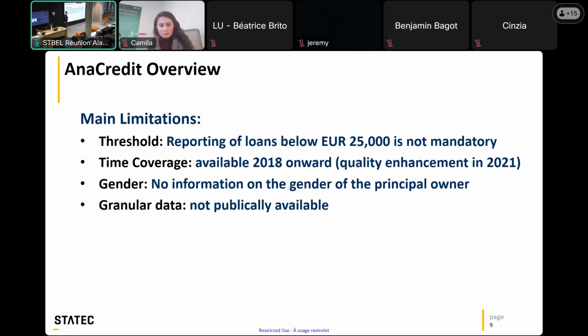We have data from 2018 onwards, but the data in the beginning was not really good because it was new to all the banks and we needed to get all our checks into place, and this took a bit of time. So from 2021 onwards, we have good data which can be used for statistics and can soon replace the old reports of the Central Bank of Luxembourg.